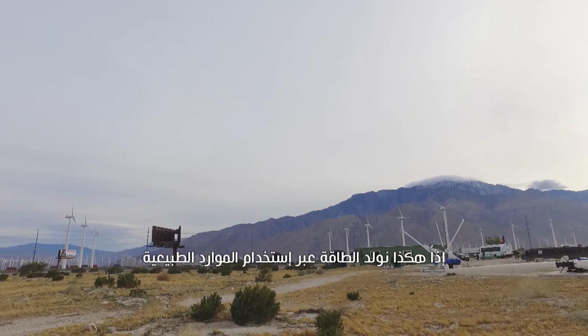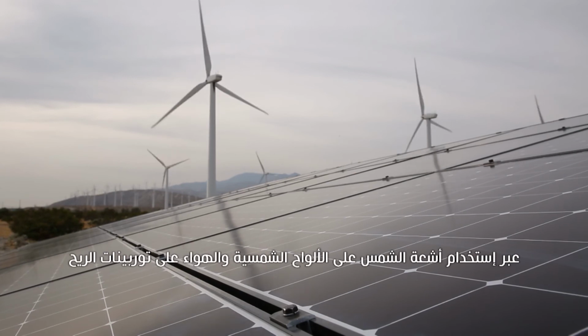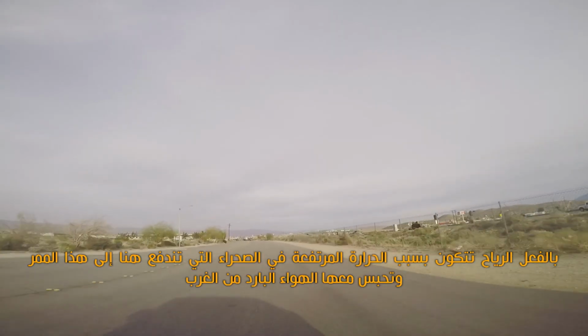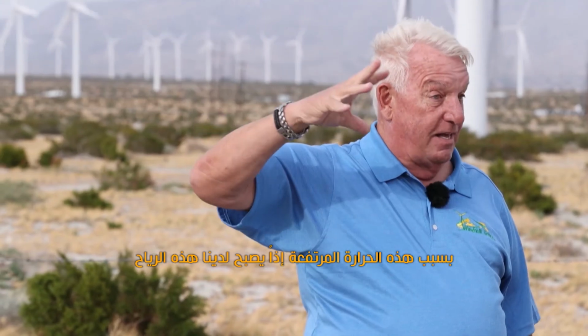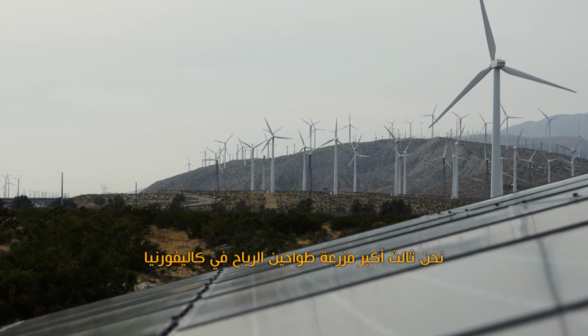Wow. So now we're getting natural resources. Yes, from the sun for the solar panels, and from the wind for the wind turbines. And our wind is actually sun generated, because the wind is a result, in many cases, of all the heat we have here in the desert, and it gets pushed up into the pass, and it sucks in cooler air from the west. And so it's because the air was heated up that we have the wind. We're only the third largest wind park in California.